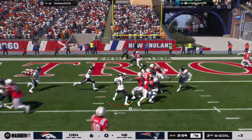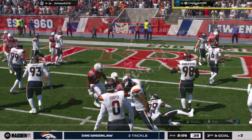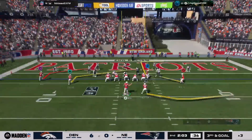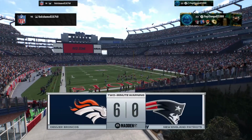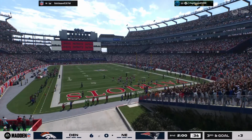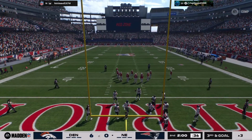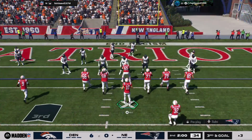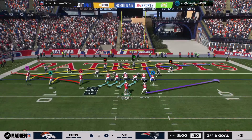Once more with Henderson, and he's not going too far. In fact, stopped dead in his tracks at the 3, taken down right at the line of scrimmage. No gain. And we've hit the 2-minute mark in this first half of action. From the 3-yard line again, they'll try and punch it in here on 3rd and goal. Here goes that.